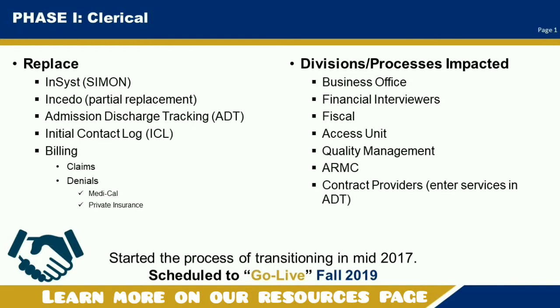Phase one is designed to replace Simon. Simon's going to be around for a year after go-live of phase one. It's also going to replace things like Incato. It's going to improve our ADT processes, the ICL or initial contact log process, as well as improving the treatment log process. It's going to affect billings, claims, denials, and hopefully improve our claim to denial ratios.